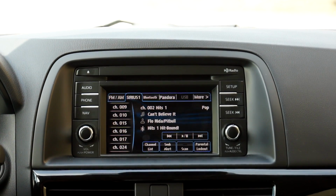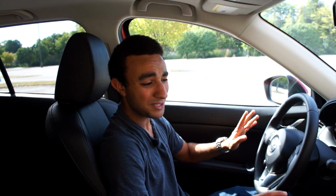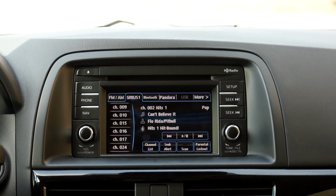Now, the only thing I don't like about this display and information is it looks kind of aftermarket. It doesn't fit Mazda. It doesn't really fit any of the design that Mazda put into the car. They just kind of gave it to like Kenwood or something, and now it looks like a horrendous interface. And if you're wondering, HD radio is also on board the Grand Touring model.